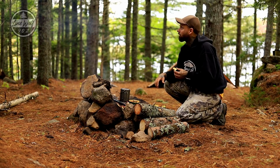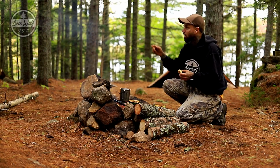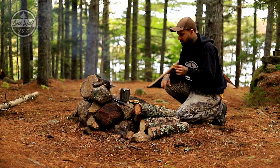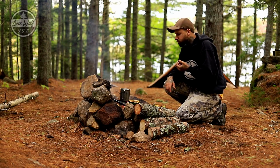It is getting dark quickly, guys, I do gotta say. And it is raining across the lake. I can see some water drops hitting the water. So who knows if it'll make it in the forest or not, but this is good. This is really good. Mmm.